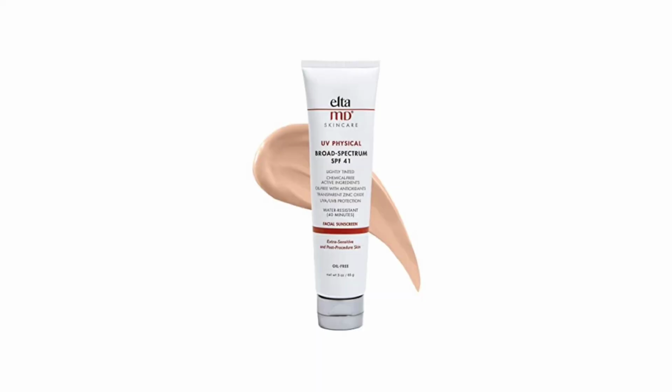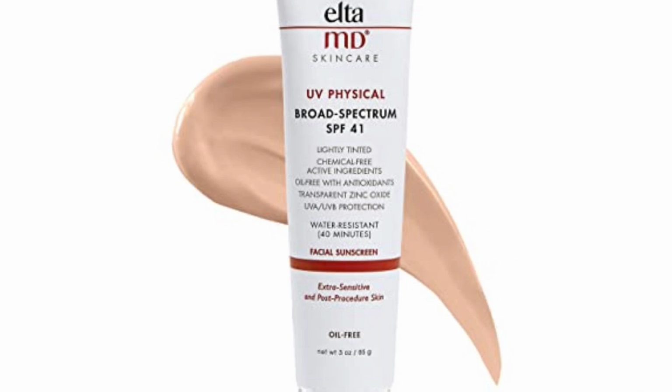Next up, staying in that personal self-care world from Amazon, another repeat thing I buy all the time is this EltaMD. This is a sunscreen. It's UV physical broad spectrum, SPF 41, lightly tinted. It's water resistant for 40 minutes and it's chemical free. And I love this thing.